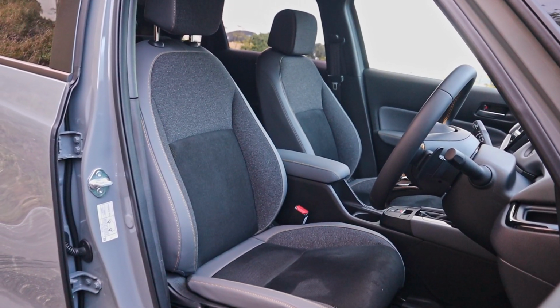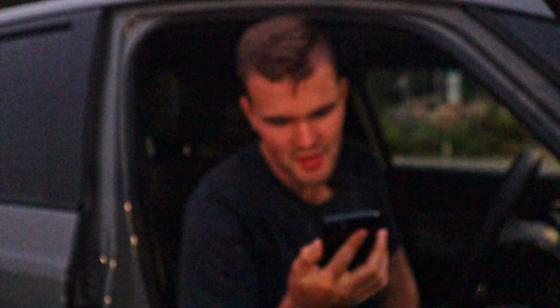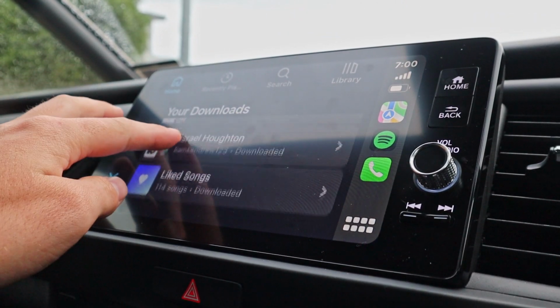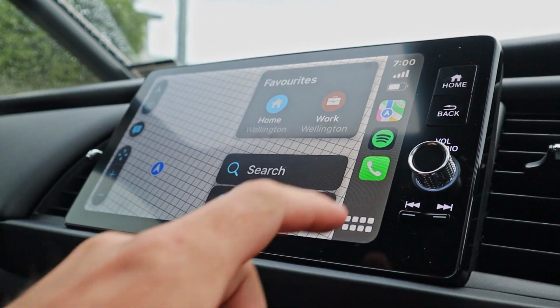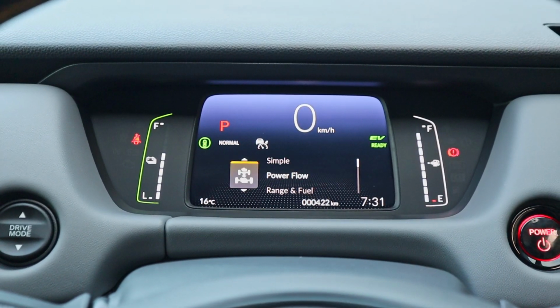The infotainment system is one of the easiest I've ever used, and now that I've been converted over to the iPhone gang, my good friend Jack managed to convince me to spend like a third of my monthly income on one of these bricks to put in my pocket, which means I can connect it up to the Honda infotainment system with Apple CarPlay in a matter of seconds. It also has Android Auto, Bluetooth, a reversing camera, can show you what your parking sensors are up to, has a trip computer as well, and you can adjust various parameters about the car.